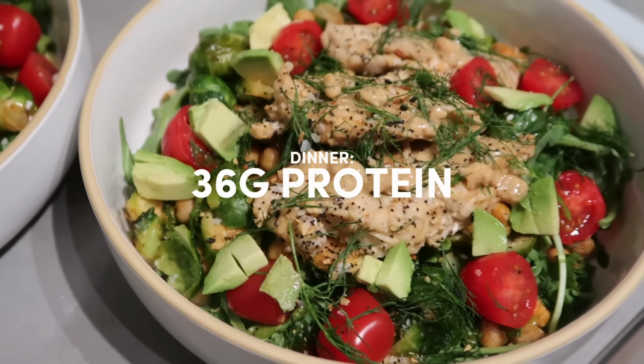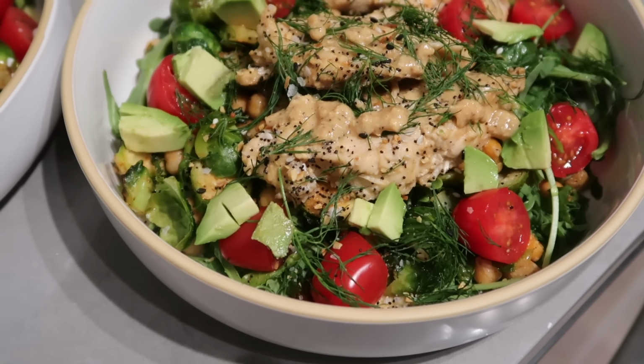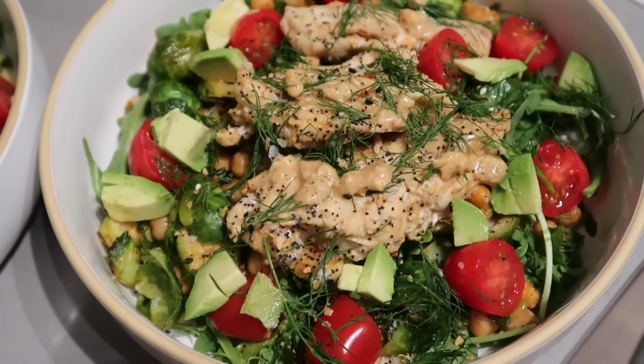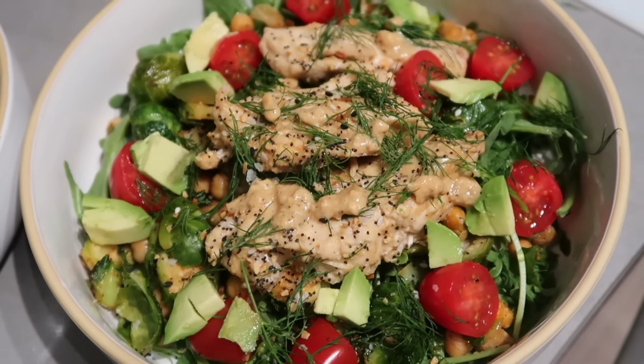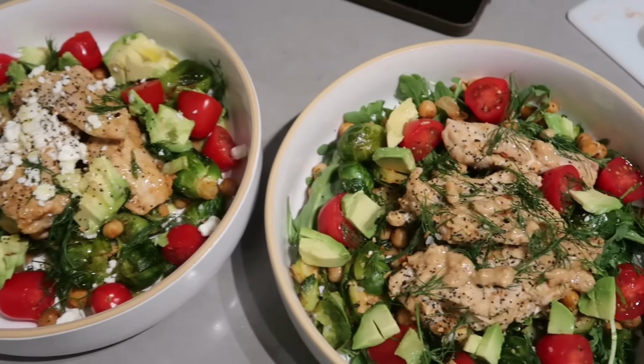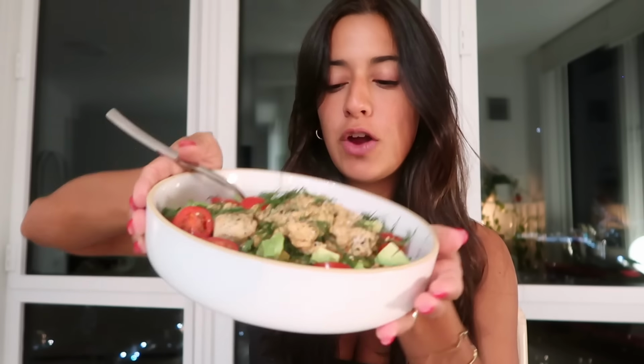Finished product. We have arugula at the bottom with a little olive oil and lemon, some tomatoes, avocado, dill, everything but the bagel as the garnish. And then we have our Brussels sprouts, chickpea, and mustard chicken on top. And it's time to eat. Dinner is served. 30 grams of protein.